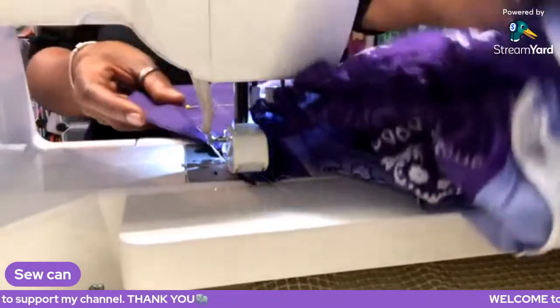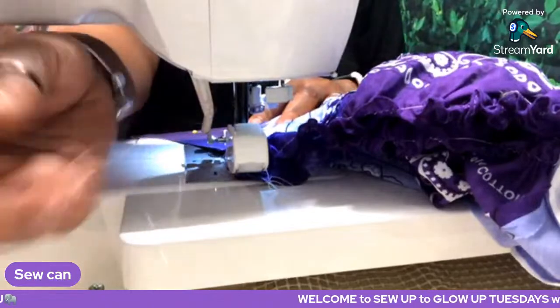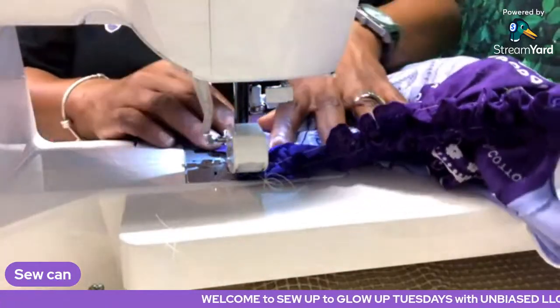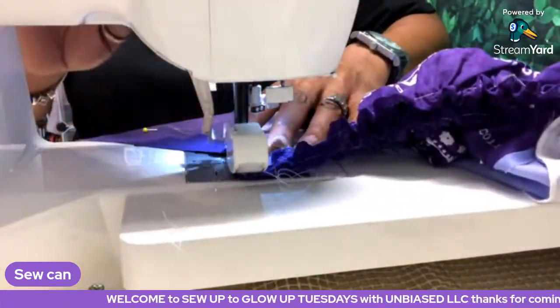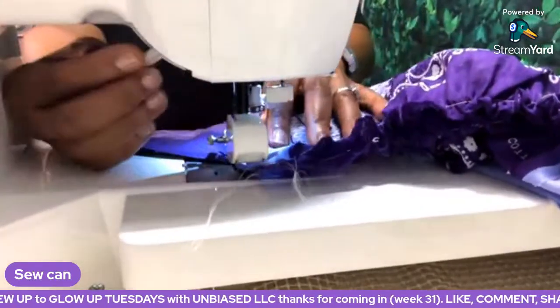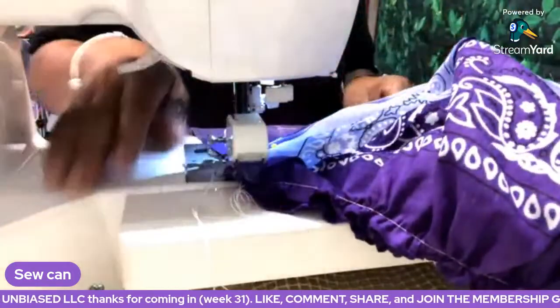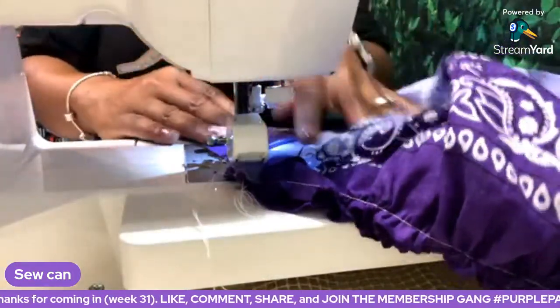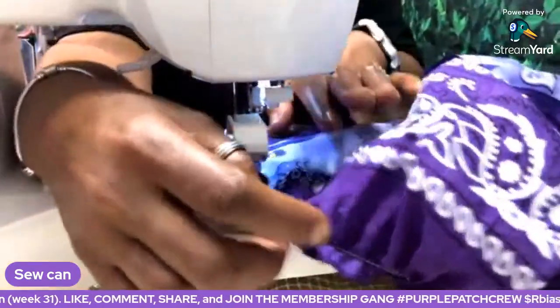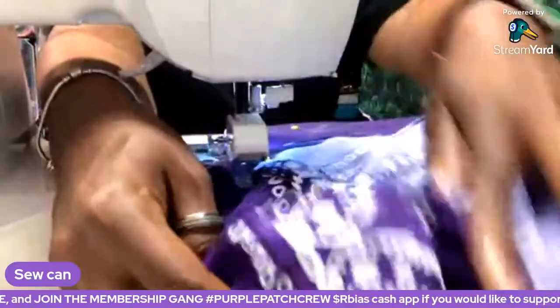Okay, so I'm coming up to my pocket. I'm going to get to the beginning of my pocket. I'm going to backstitch, and then I'm gonna leave my needle in my fabric and then turn it around. I'm just turning it around, everything at one time, okay? Because you gotta go around the corner. So if you know how to go around corners, that's exactly what I'm doing for the pocket.